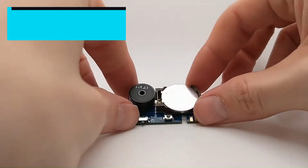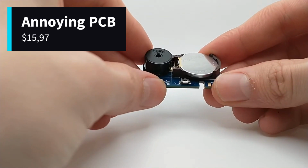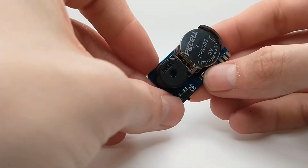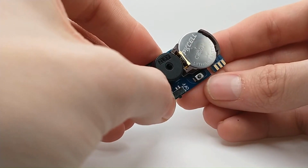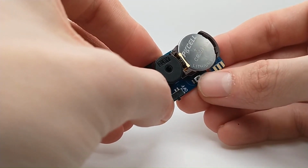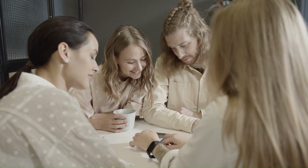Unleash the ultimate prank with Annoying PCB, the ingenious spy gadget that's designed to keep them guessing. Imagine the hilarity as this small yet mighty device emits an incessant beep for a whopping 3 years, leaving everyone baffled. Whether it's lighthearted mischief among friends or undercover antics, Annoying PCB ensures endless amusement.